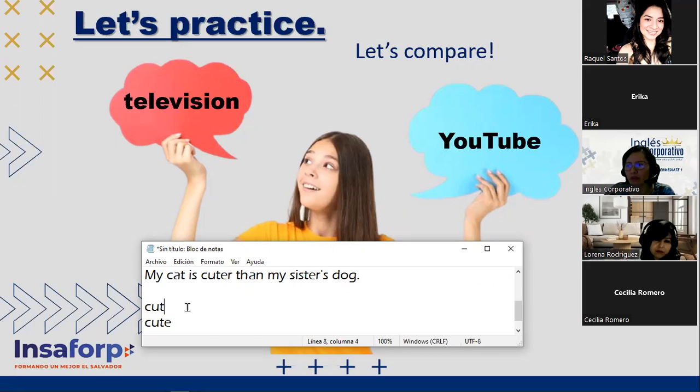Entonces, si fuese un verbo, ¿verdad? Ahí sí sería diferente, pero como cut es irregular, es cut. Pero, forma base, pasado y pasado participio, ¿verdad? Entonces, no aplica. Pero como esta palabra es un adjective, solo agregamos R y ahí tenemos cuter. Okay, thank you. You're welcome. Okay, tell me, Erika.